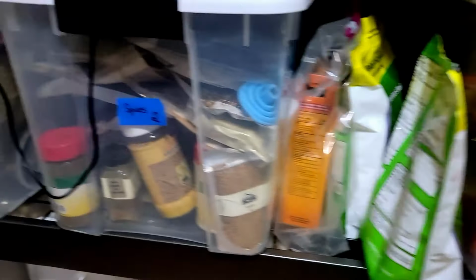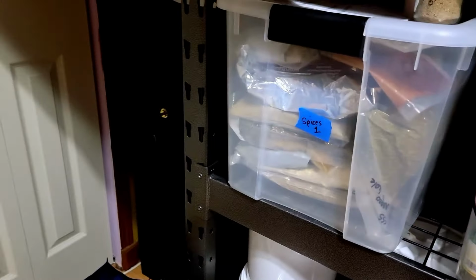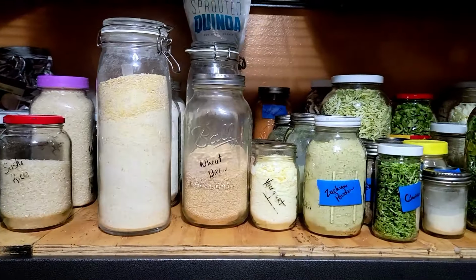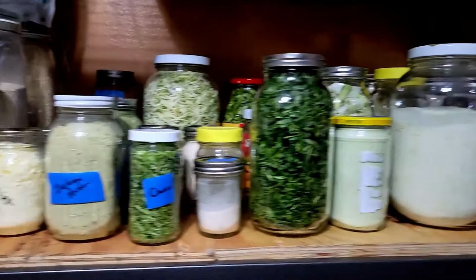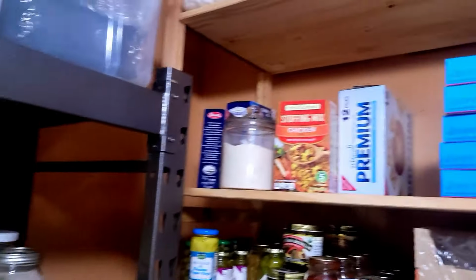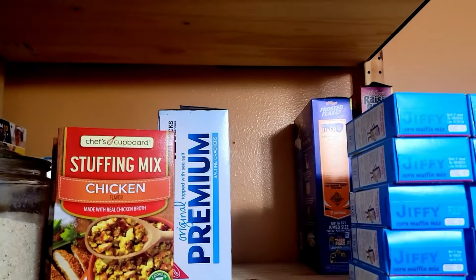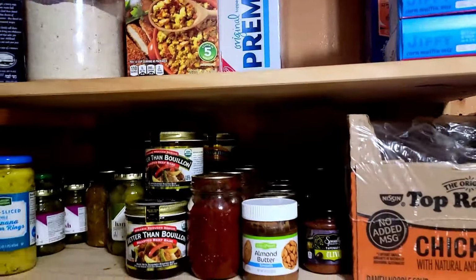Spices, yes, all of these are spices. I have a problem, y'all. I know it. These are some homemade, this is all of my homemade freeze-dried stuff. And then here's where we start to see the holes. Look, there's a hole. Loving it. We've actually gotten rid of most of the cereal that we wanted to.